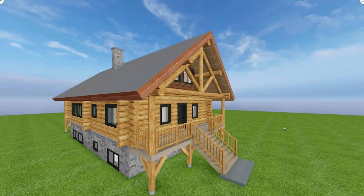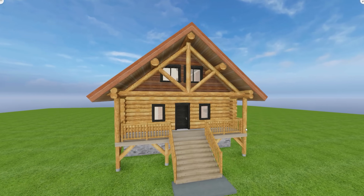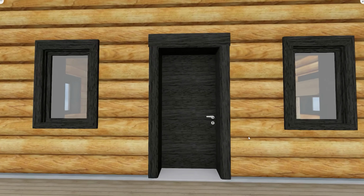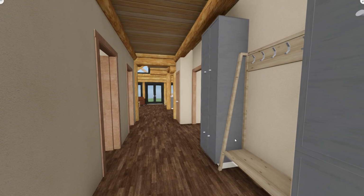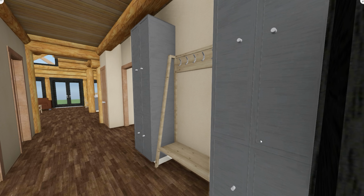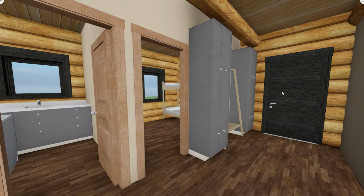I'll show you the back of the house here now, and this is where I plan on regularly entering this house. I don't plan on walking into the dining room with dirty clothes and dirty boots and leaving them right there at the table, and that's exactly what these cabinets and this bench and hooks are here for.